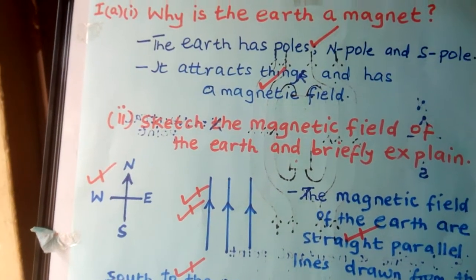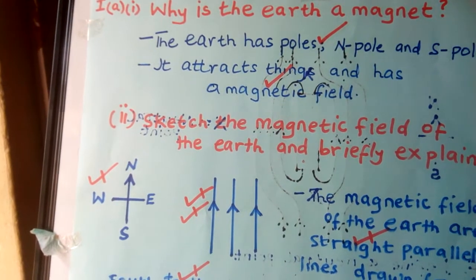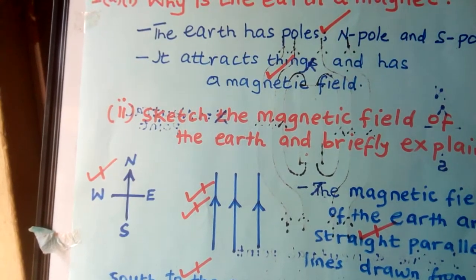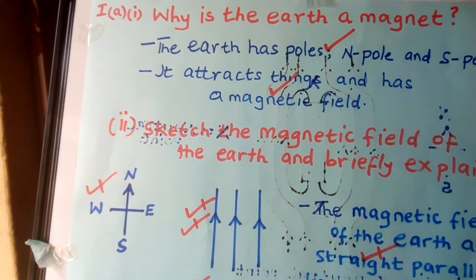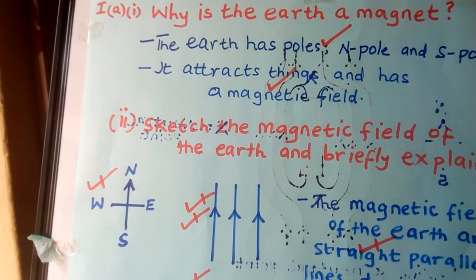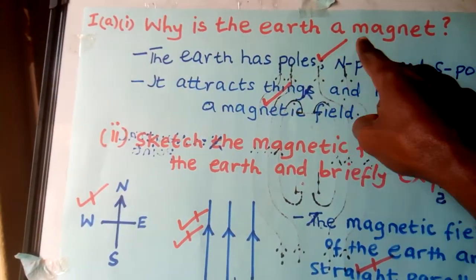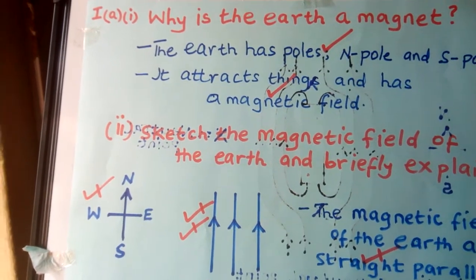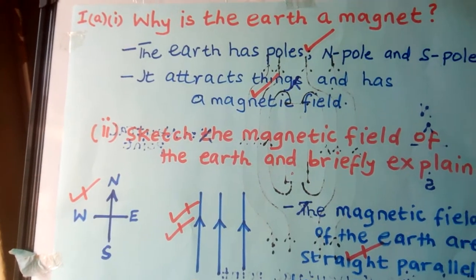So we are now going to look at the Earth. The Earth is a magnet. Research has shown that the Earth is a magnet. Can you believe that? We are staying in a magnet. Now the question is, why is the Earth a magnet? Is there scientific evidence that shows that the Earth is a magnet?